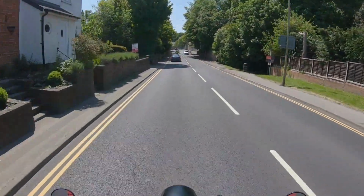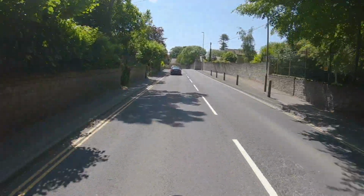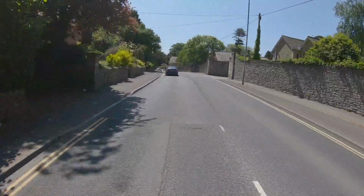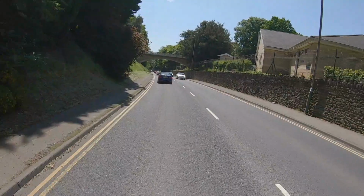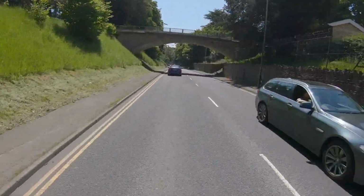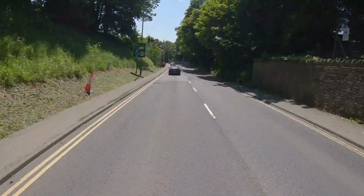So I hope the sound quality is coming out okay on the GoPro. I've got my mic threaded all through my helmet, and I hope the sound quality is coming out as best as it can be. But yeah, if you put some decent headphones in, you'll probably get the grips of how loud this bike sounds.